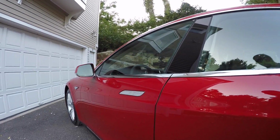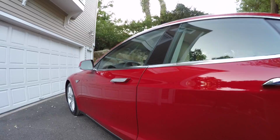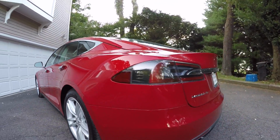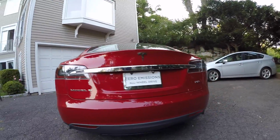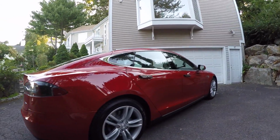And of course it's got lots of nice little features, like the handles pop out when you come near it or touch it. This particular car's got the 19-inch wheels, or as an option on this car you can get the 21-inch wheels. But yeah, it's really a beautiful car on the outside.